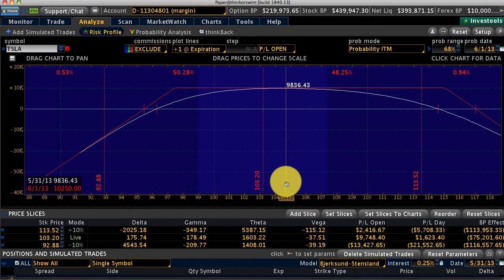So anyway, that's the trade. I think we're going to let it expire. Cash in on about 12,500. That would be about an 18% return in 2 days.